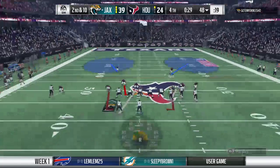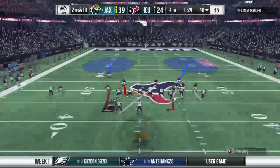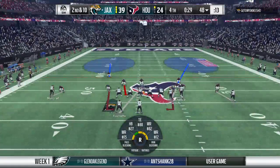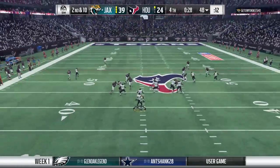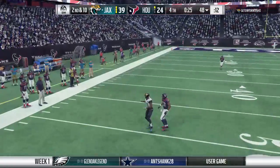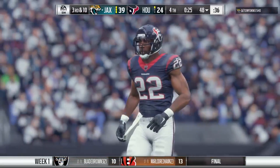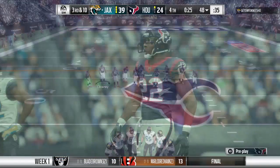Here we go. 319. 319. And he motions the wide receiver. Now it looks like he'll throw here. And his throw is incomplete. D.D. Westbrook, his intended receiver. And that takes us from 2nd to 3rd down.